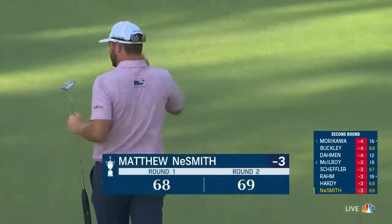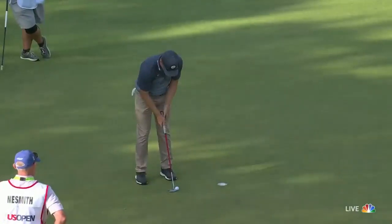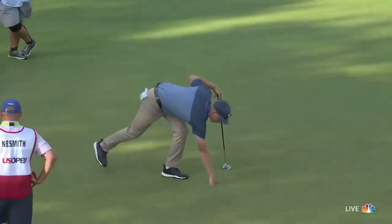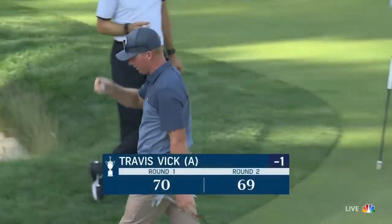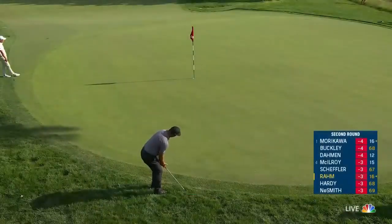Yeah, how about this group? Neesmith, a couple of subpar rounds. You keep showing these college kids on TV, covering these NCAAs. They're going to get used to the camera being behind them at a much earlier age than most professional golfers. Amateur at 1 under, all just finishing up at the 9th. Over to Jon Rahm at 8.